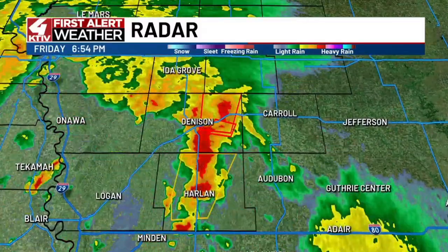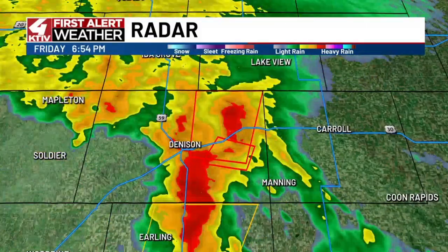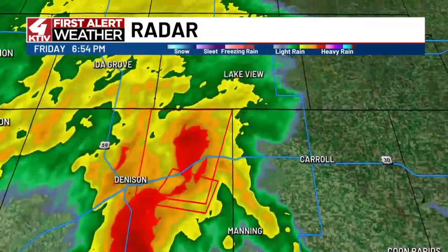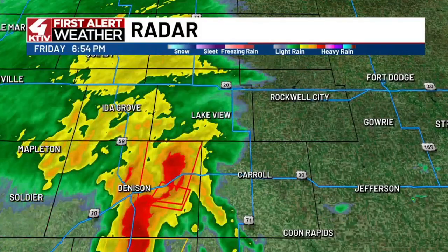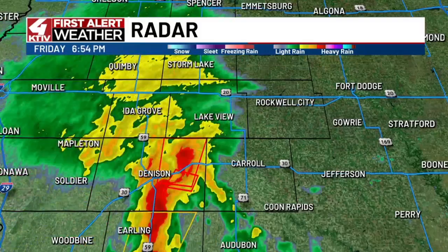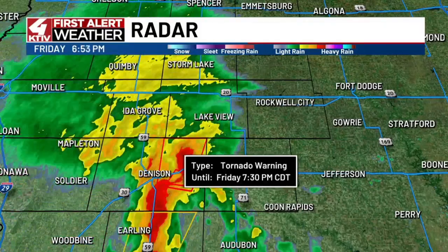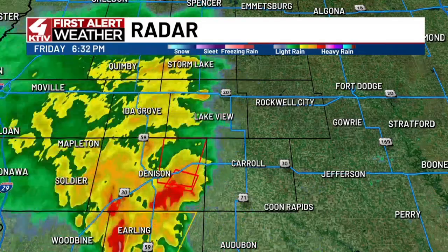The best rotation and likely a tornado still on the ground in the east central sections of Crawford County at this time. Continues to work its way off to the northeast. And I know the severe thunderstorm warning has it moving at 45 miles per hour now. I haven't seen the latest recently as to how fast the tornado itself is moving. Have you seen anything on that, Kat, recently about how fast that's moving? Yeah, so it's moving, I believe, north at 30 miles an hour.